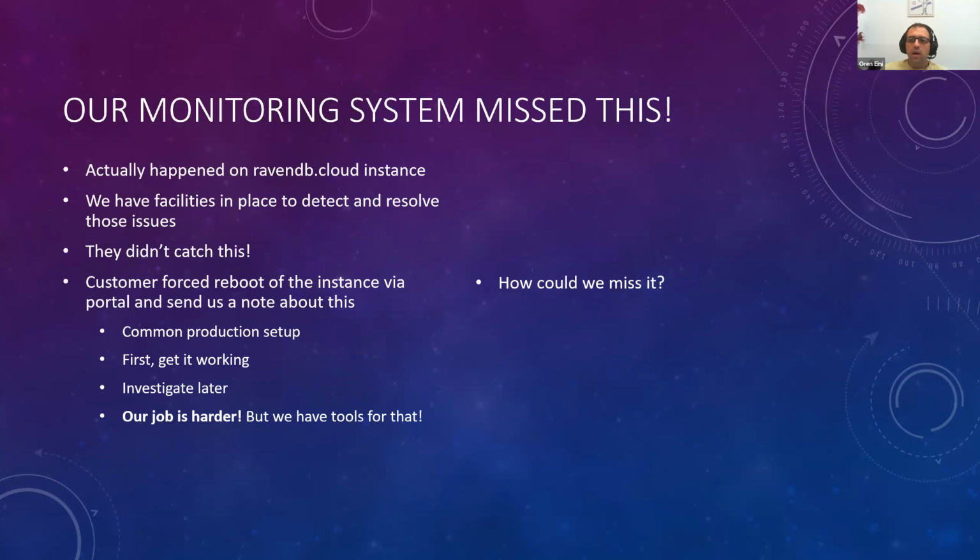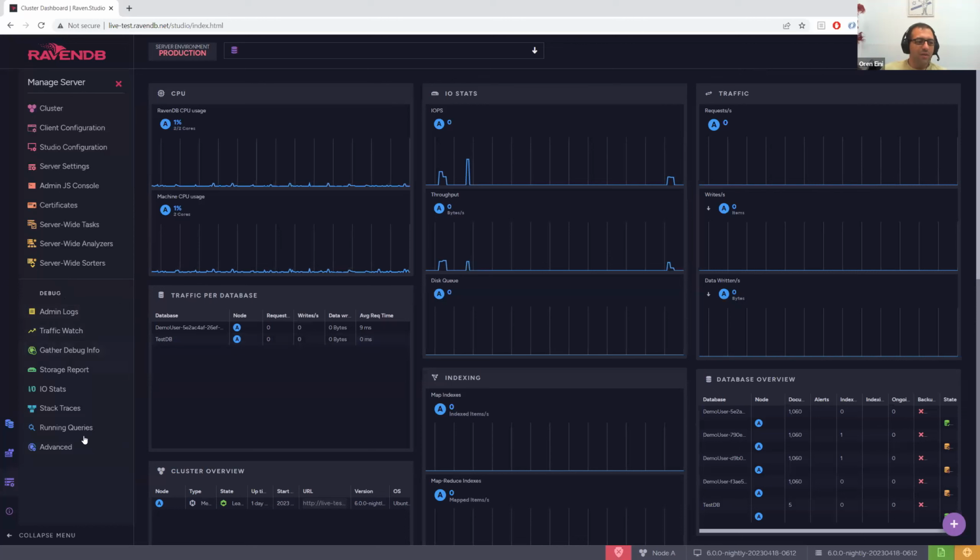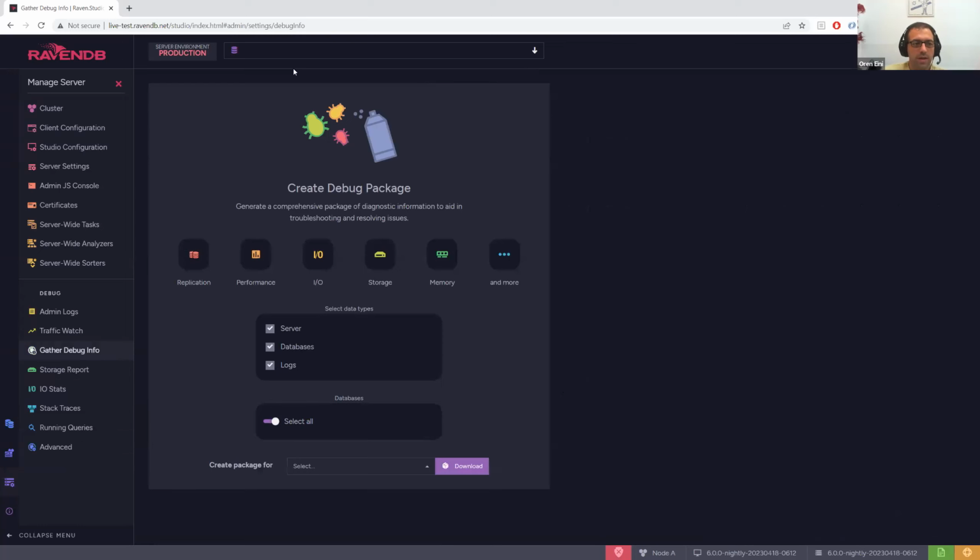And this is not a new feature. This is not a new request. So what you can see here is that we have quite a lot of tools to go into an existing live system and try to figure out what's going on. Of particular importance is this thing, the debug package. And the debug package is going to give me a lot of information about the currently running server.